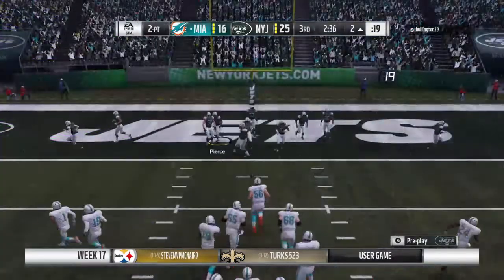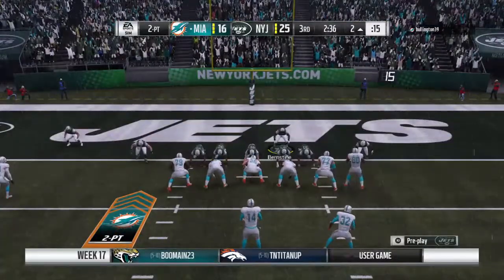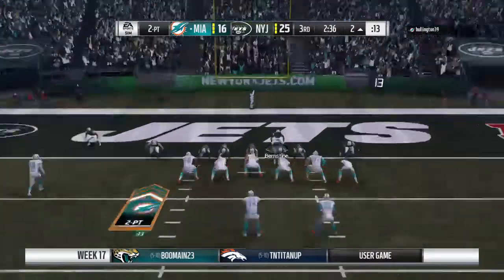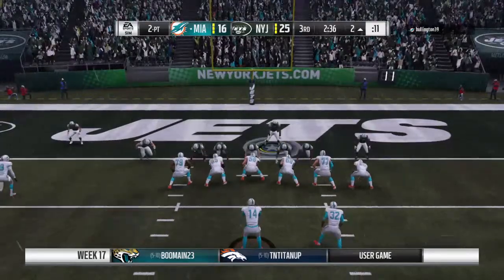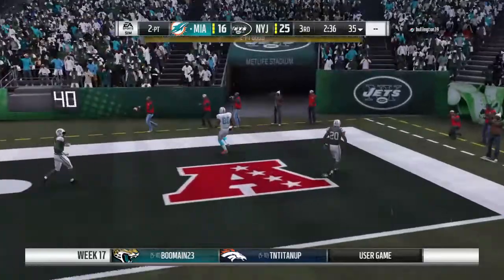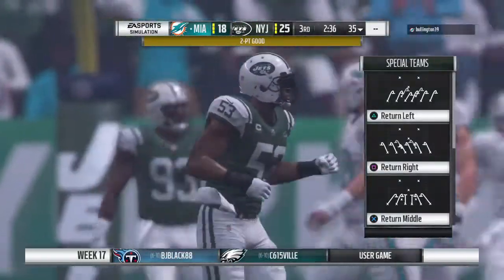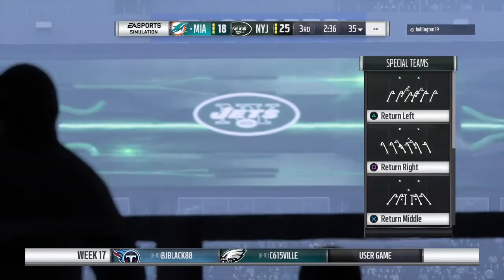Now Mike Tomlin says, let's go ahead and go for 2. Watch it now, Barney. Now it's Darnold. Fights him off. And this is going to be caught. So they do get it. And the 2 points. Now they're back down to a 1-score deficit.